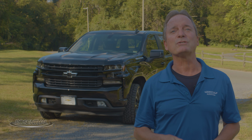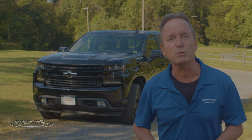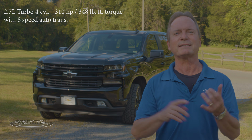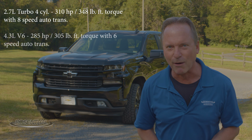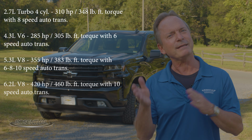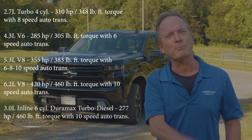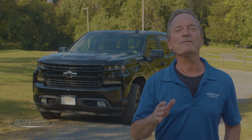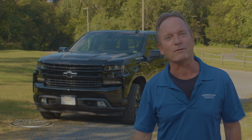Now we've got to pick an engine and transmission combination. Do you want a 4, 6, or 8-cylinder engine, coupled with either a 6, 8, or 10-speed automatic transmission? Hey, we're not finished yet. Gasoline or diesel? Which would you prefer? But wait, there's more. We even have to pick a Silverado trim level.